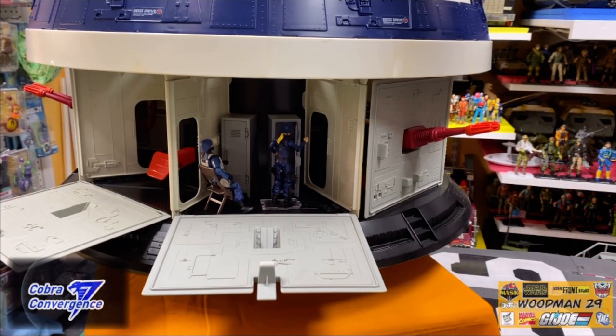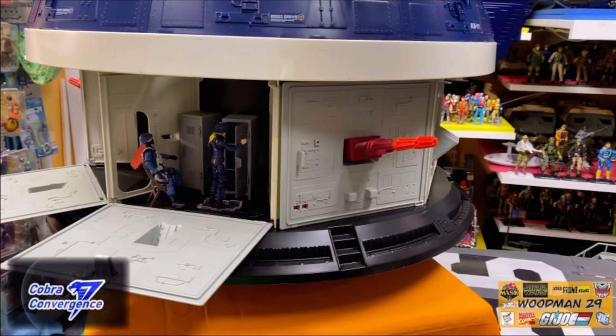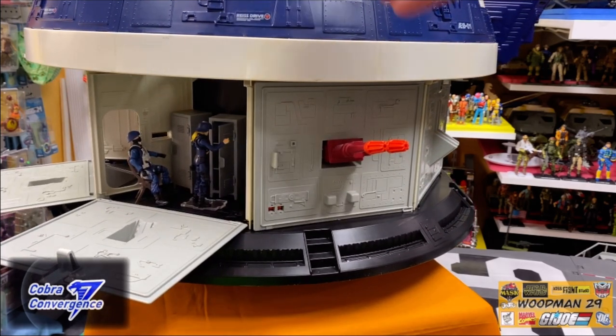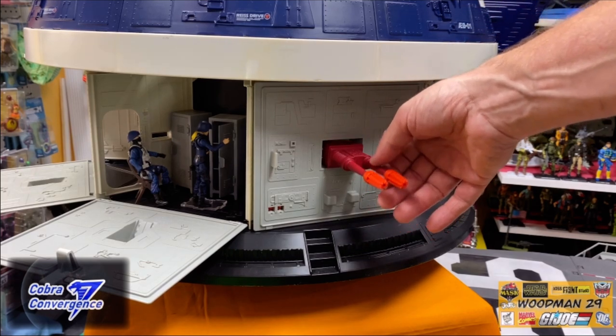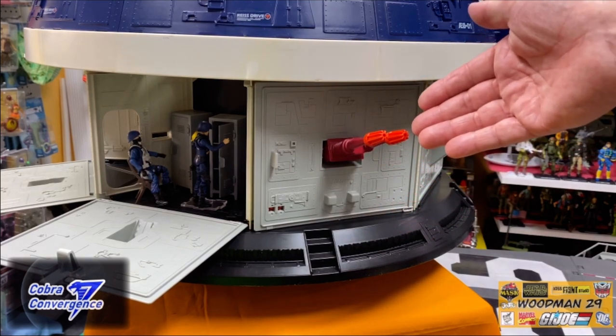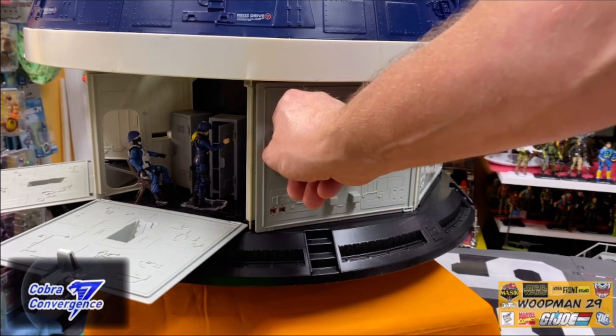Moving right along, as I spin this around to the front, you're going to notice that this is one of the two blast door mounted laser cannons. These are articulated, they go up and down. And these doors actually swing open in this fashion.